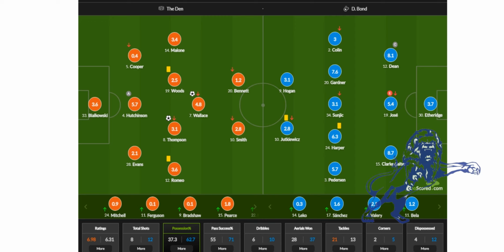So who had the most possession for Millwall? Hutchinson 5.7, which he generally does. Being a centre back, he mops up any long balls over the top and stuff like that. There's a pivot between left hand side, right hand side. So he usually is the one who's on the ball the most, as well as Wallace. Wallace is 4.8. But you compare that to the Birmingham defenders, 8.1.